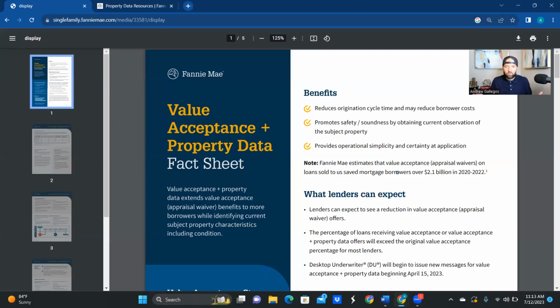So I'm going to share my screen with you real quick as well. I've got a document pulled up. If you just Google property data report, Fannie Mae actually has some information online, and they've got a fact sheet that I've got pulled up here. But I just wanted to point out a couple of things. First thing, it says it reduces the origination cycle time and may reduce borrower costs. So this is correct.